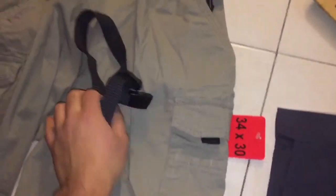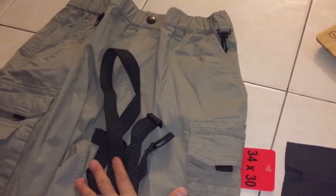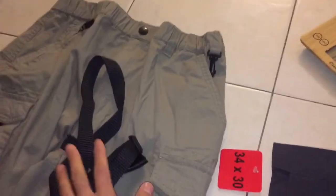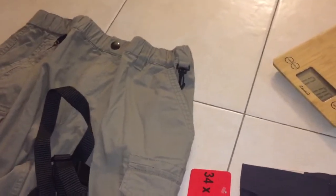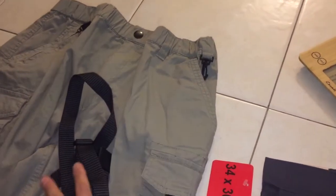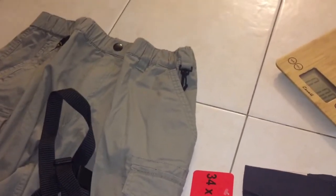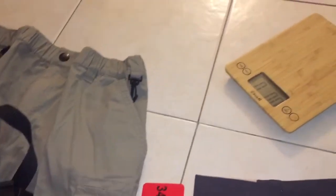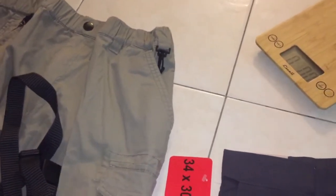So for those of you looking for a budget alternative to the convertible pants, this is a pretty nice item. The only thing that I personally have a problem with is that it is cotton, it's heavier, and they're not stretchy. But if you're used to the cotton convertible pants with other brands, now I'm not gonna talk about 511, which is a popular brand, because I don't own a pair of those and I've never really even seen those in person. But these are cotton and they're pretty durable and they're cheap.